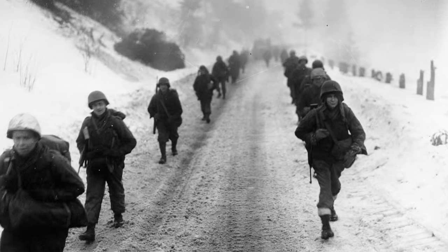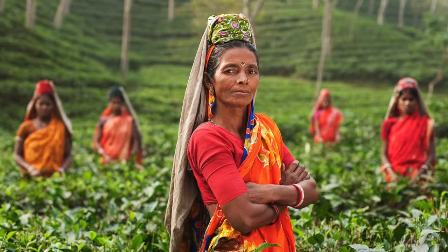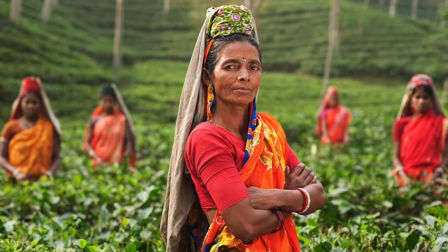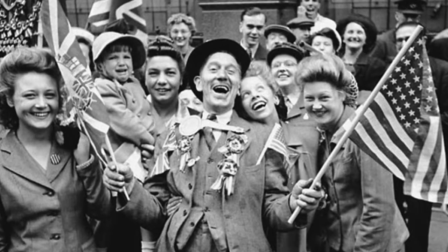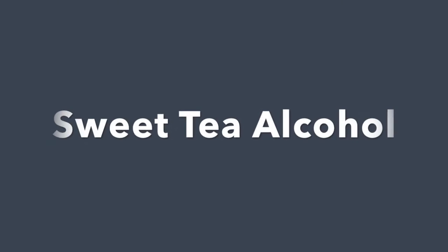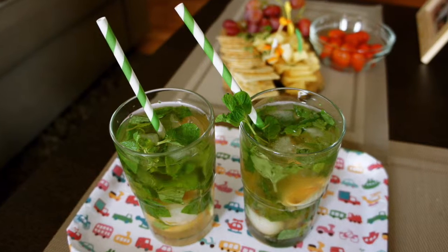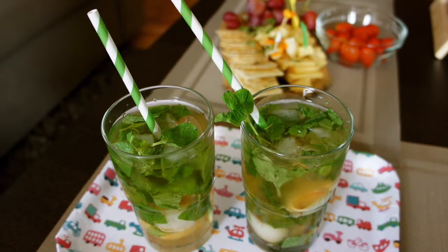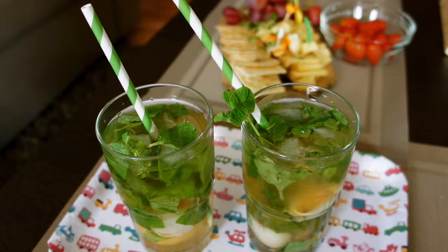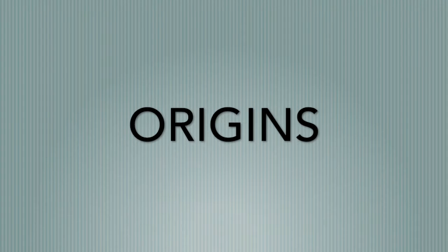The major sources of green tea were cut off from the United States due to anti-Japanese sentiment at the time, leaving them with tea almost exclusively from British-controlled India, which produced black tea. Americans came out of the war drinking predominantly black tea. Sweet tea alcohol. Sweet tea was once consumed as a punch mixed with hard liquor with flavorings of mint and cream. That sounds disgusting.